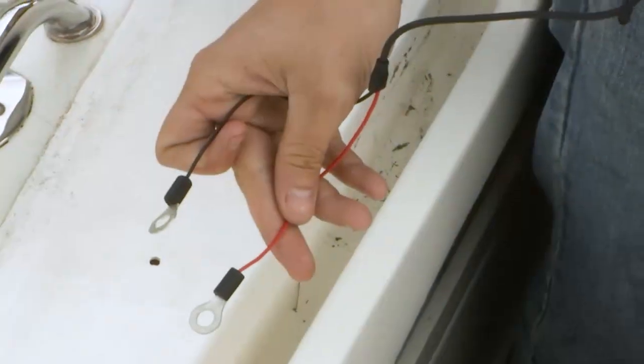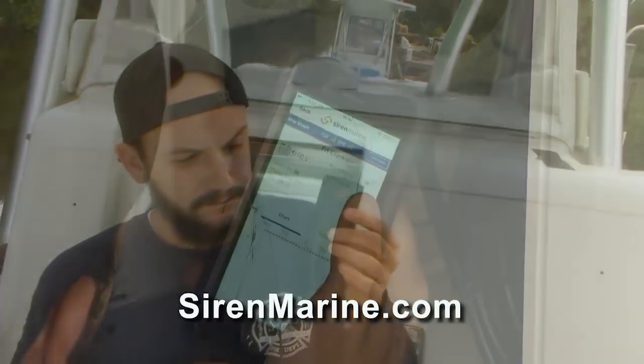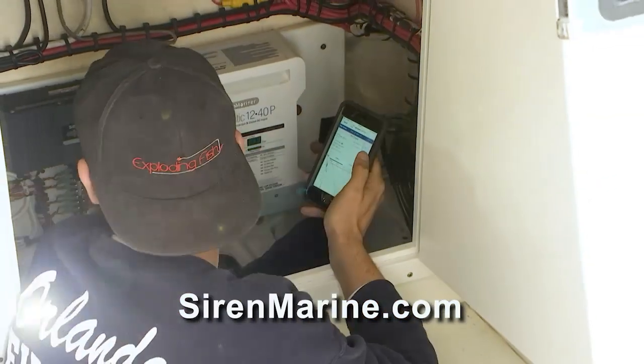Okay, so we got the confirmation: successfully added your wireless sensor. That's as simple as it gets, and that's all there is to it. Then once I actually get these terminals hooked up to the battery, we'll be able to get a new reading on the port cranking battery. That's exactly right.